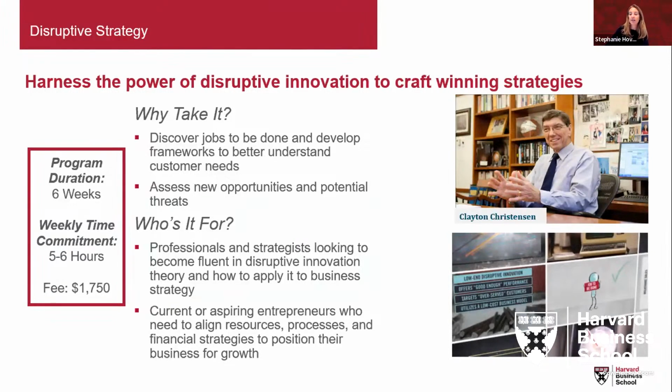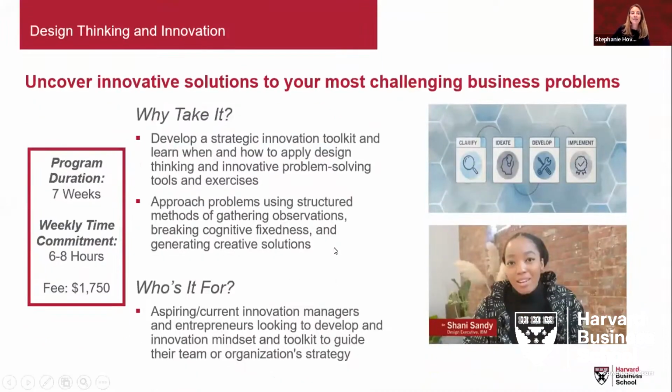The next course is Design Thinking and Innovation. This course leverages a 4-stage framework, which is to clarify, ideate, develop, and implement. You are going to develop an innovator's toolkit using user-centric, solution-based innovations.